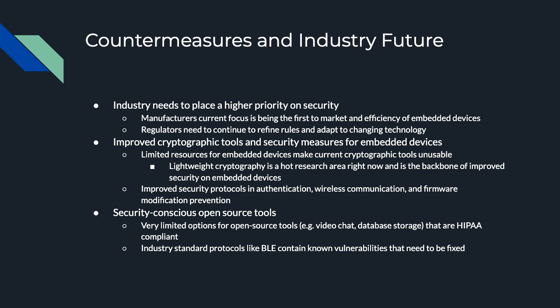So some of the steps that need to be taken to ensure that the industry is headed in the right direction, because it's so young, it's very important that this happens sooner rather than later. But the overall theme of the industry right now is that there's not a huge importance on security, because most of these device manufacturers just want to be the first to market, and they want to do it for as cheap as possible. So that needs to change, and the focus on profit needs to be shifted away from that a little bit.